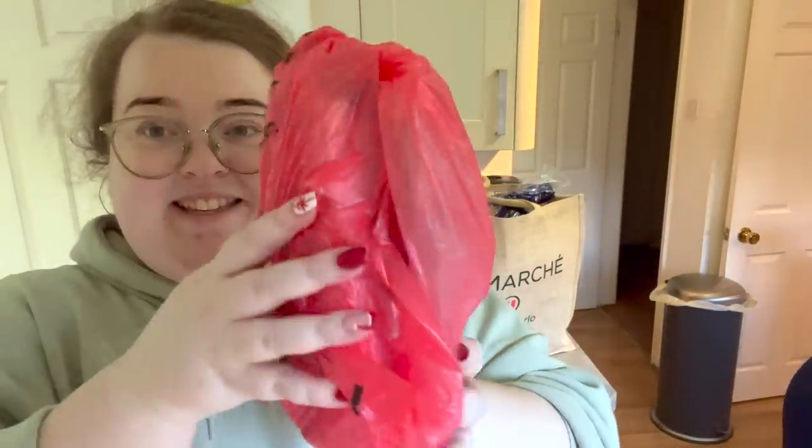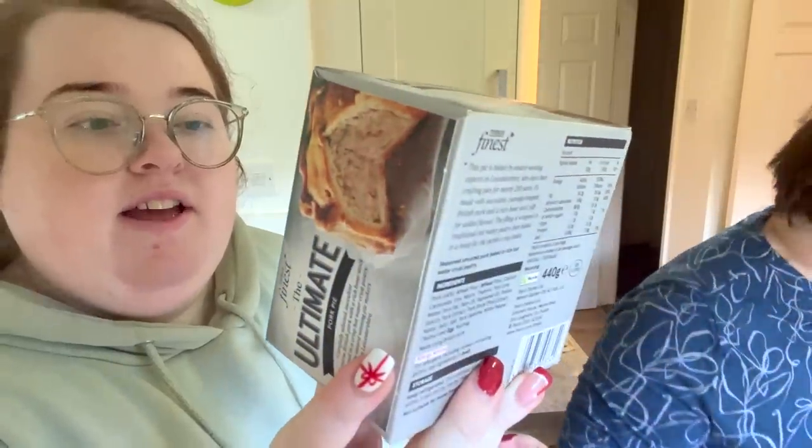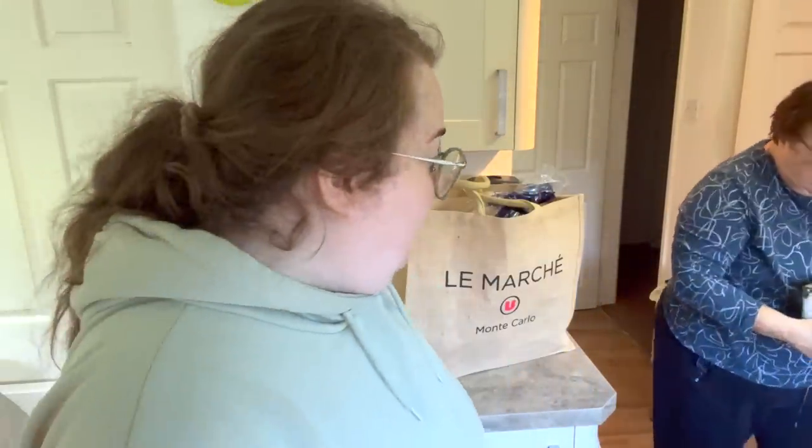What's this, Mum? Oh, that's just bacon. This is some bacon. My mum and dad don't like smoked, they just get regular. So, 2 packs of regular for we like our bacon sandwiches. Ooh, that looks lovely. The ultimate pork pie. Yeah, and that's got a good date as well, the 30th. So that'll last.